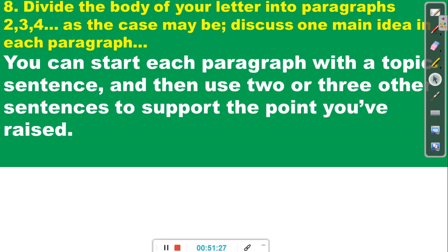Of course, you already have your first paragraph for introduction and the last paragraph for conclusion. If you discuss 3 points in the body of your letter, you are going to use 3 paragraphs to discuss these 3 points. And so that will give you a 5-paragraph letter. All right?